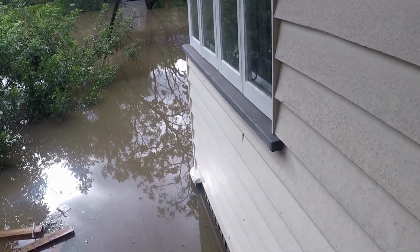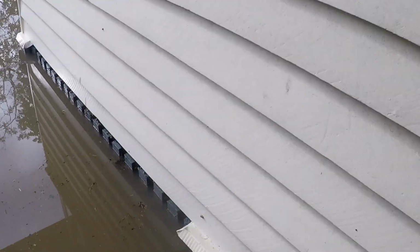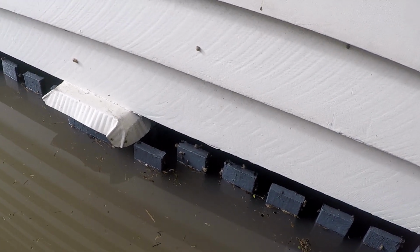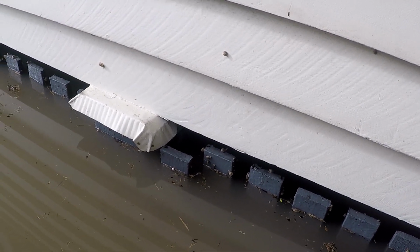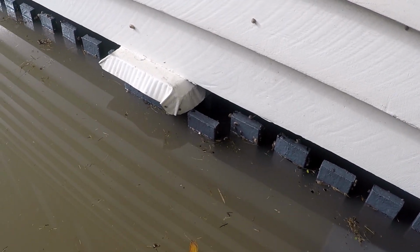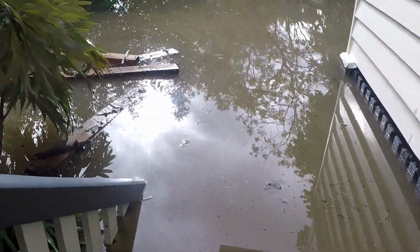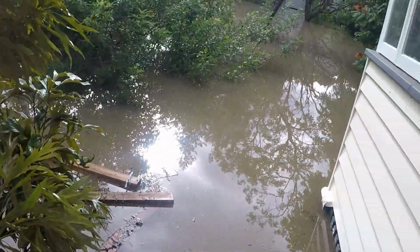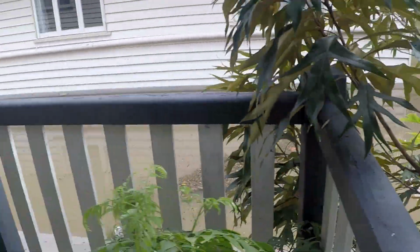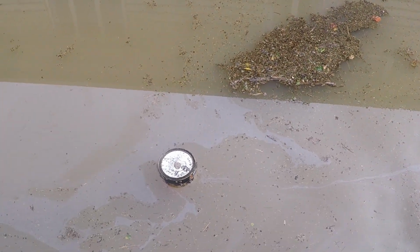So this is what it looks like right now. We are about 4 inches from the skirting board of the house, which is about another 30 centimeters to the actual floorboards. There's miscellaneous stuff floating by. The tide is on its way in still, so sadly the water is going the wrong way.